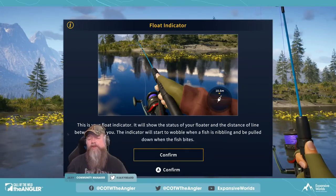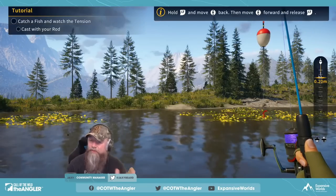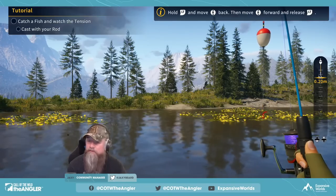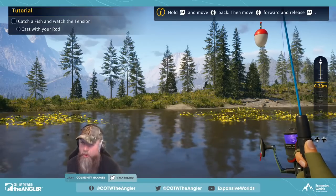Okay, so we're looking at the float indicator, the distance on the line between it and you. This is important in many aspects of the game. You can move this up and down, depending on where you're fishing and getting to know those waterways.